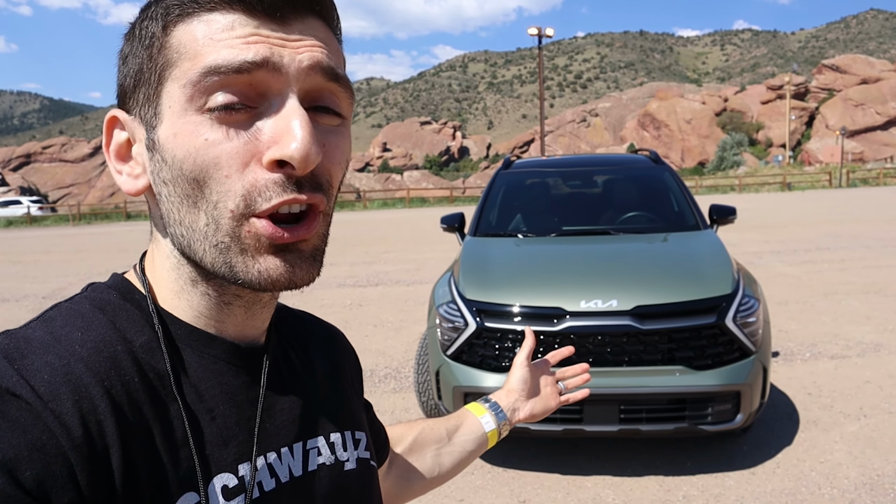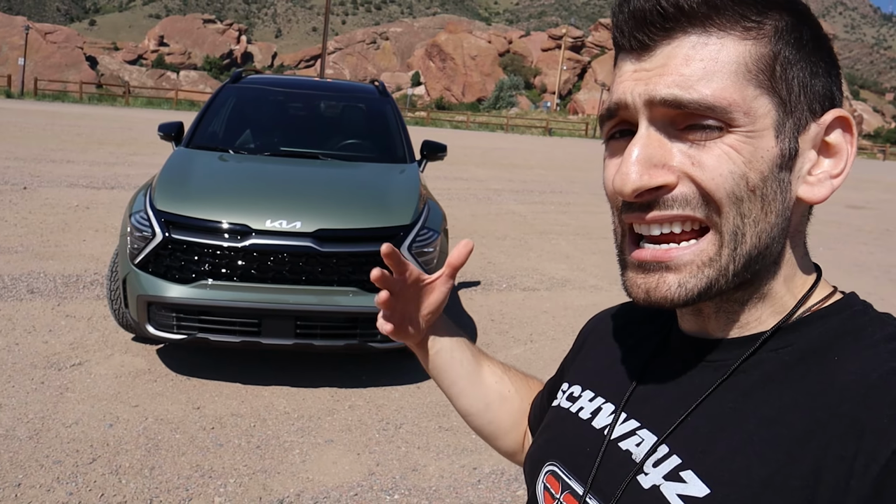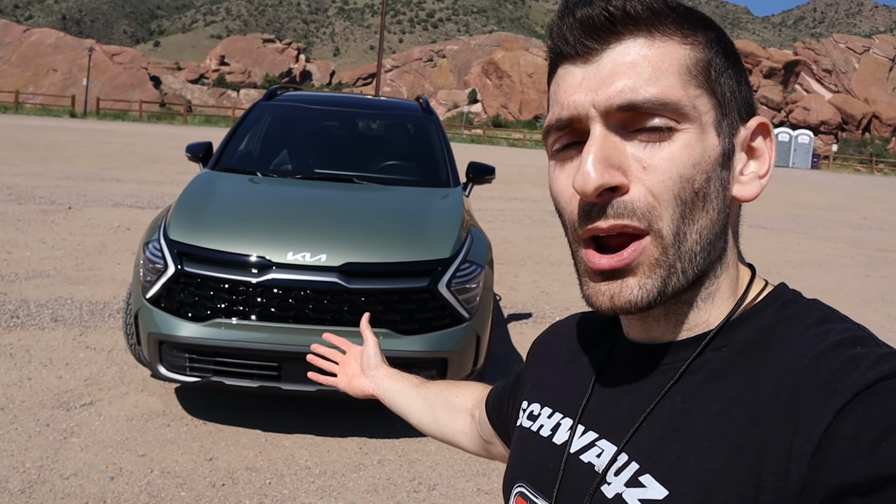Now, pricing for the Sportage with the base engine starts just around $25,000. If you choose the hybrid, that's just a couple $1,000 more than that. And then if you choose the plug-in hybrid, well, that can get you to almost $40,000. Now, I will say this vehicle is a bargain. I mean, for under $40,000, the vehicle punches above its weight. The interior is absolutely fantastic. It rivals some entry-level luxury vehicles, and the exterior has a really striking style that makes it a little bit different than some of the competition.